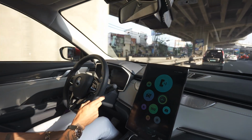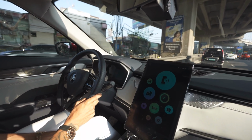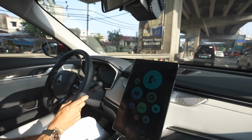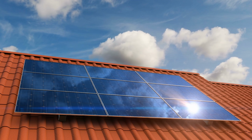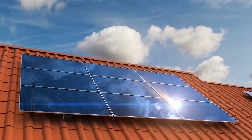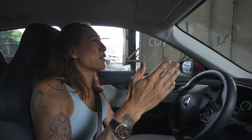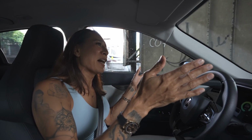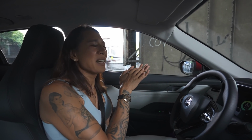gasoline powered cars. Now granted, in the Philippines, if we're going to charge our EV, we are charging it through the power station, which means we're still burning coal, we're still burning actual fossil fuels to get power. Now if you do have renewable sources in your house like solar panels or windmills or other devices like hydroelectric power, then yes, you might be greener and you can bring down the average mileage to maybe 29,000 miles.